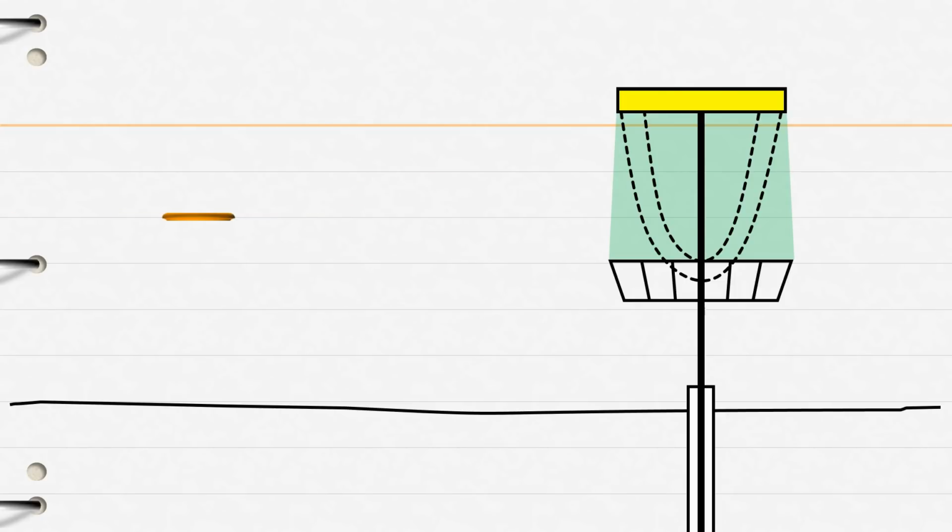For example, let's say the disc makes a legal entry, but then bounces back and rests supported on the tray. This is now considered to be a legal putt. Even if the disc then tips and hangs from the basket, it is considered in because it met both key criteria, entering legally and being supported at rest by the target.